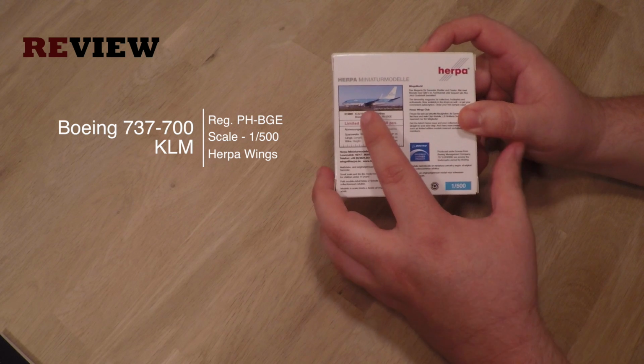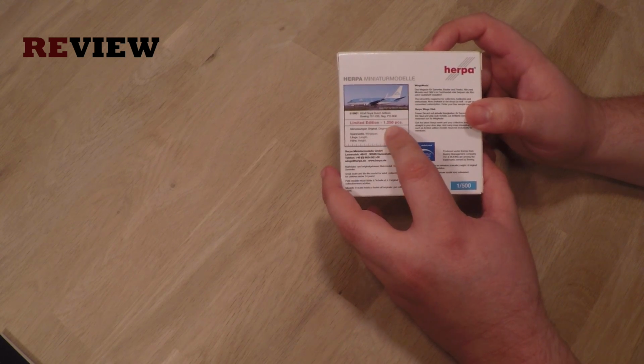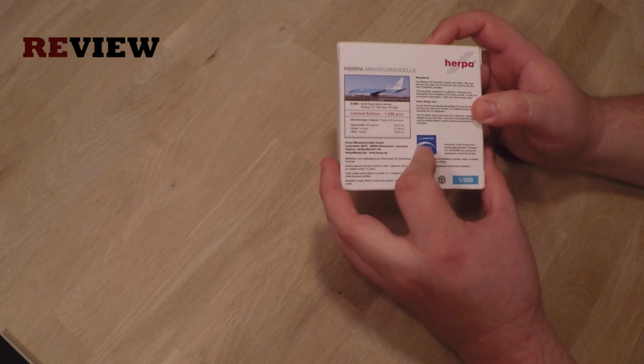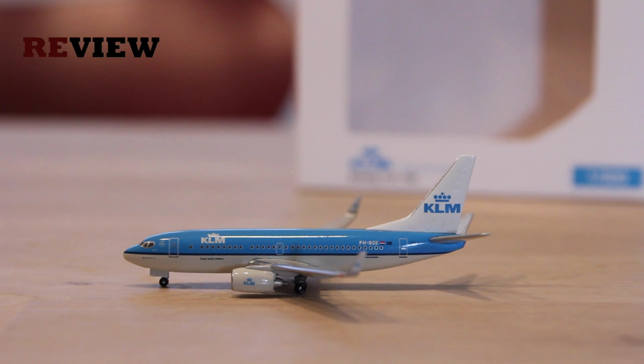If we turn the box around, we have the beautiful picture of the aircraft itself on the back side. Tells us it's a limited edition with only 1,250 pieces made. We have the original dimensions of the plane and as always some information. So let's look inside. And here it is, the beautiful aircraft, the Boeing 737-700 from KLM.